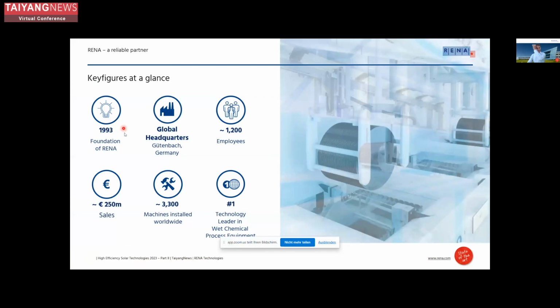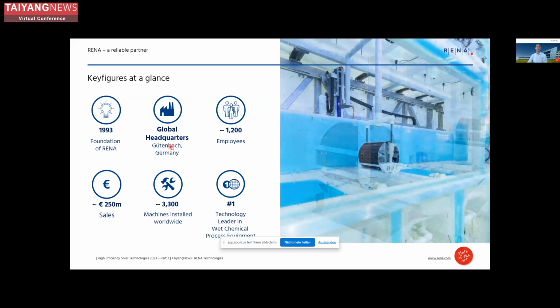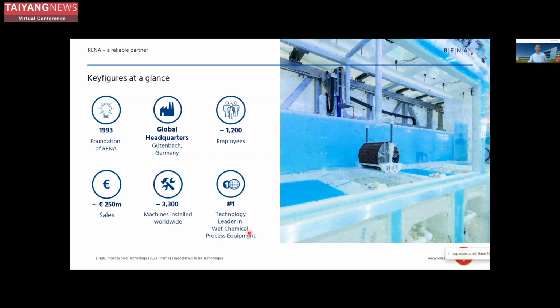A quick slide for introduction of RENA. We were founded 30 years ago. Our headquarters is located in South Germany, in Gütenbach, in the Black Forest. We are about 1,200 employees, have an annual turnover of about $250 million, and an installed base of more than 3,000 machines, of which more than 2,000 are for PV and mainly installed in China, with 2 decades of experience in PV. And we consider ourselves as one of the technology leaders for wet chemical processing and especially for PV.